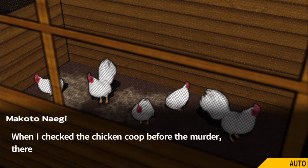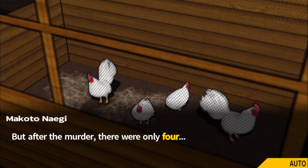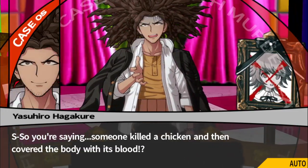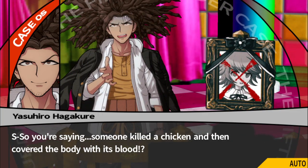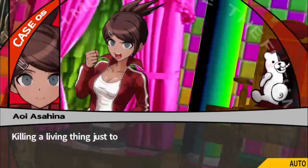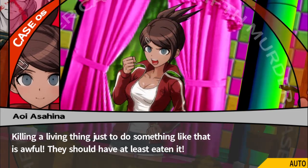When I checked the chicken coop before the murder, there were 5 chickens. But after the murder, there were only 4. So, you're saying someone killed a chicken and then covered the body with its blood? Man, that's messed up. Killing a living chicken just to do something like that. That's awful. They should have at least eaten it.